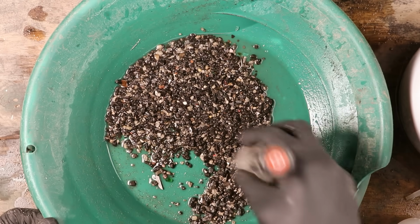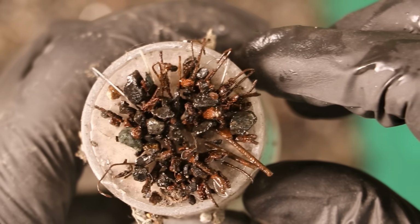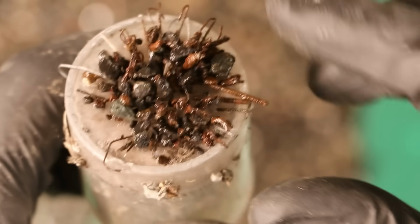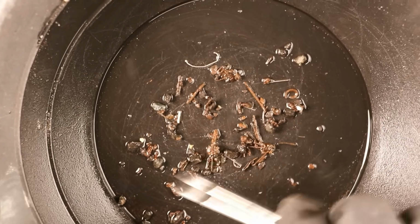And that'll save us a lot of time. I'm gonna look carefully through this stuff just to make sure there's no gold chains attached to a clasp or something like that. I'm not seeing anything good. Mostly staples, actually. All right, that is trash.